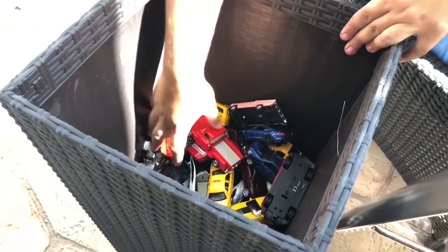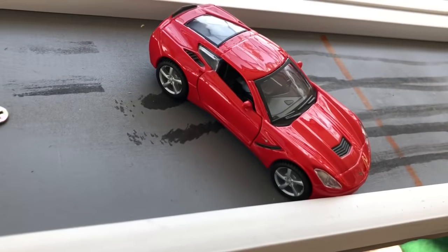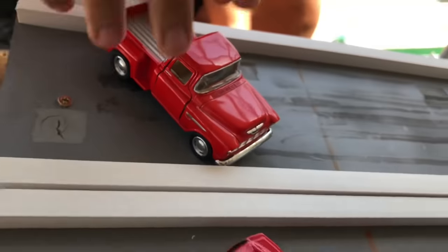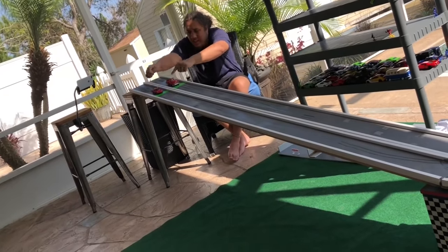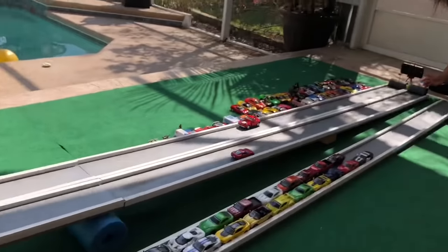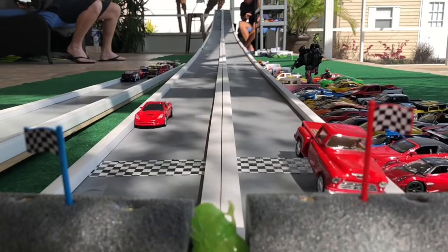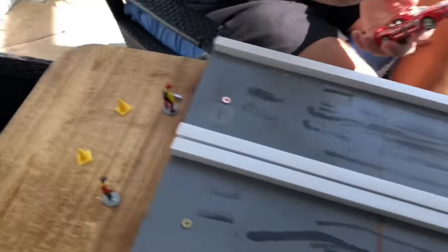Next two. Ooh, C7 Corvette Stingray taking on an old Chevy pickup. See you, Tyson. Ready when you are, Josh. Marks, set, go! Oh man, the Corvette can't keep it off the wall. Truck takes it. Two more.